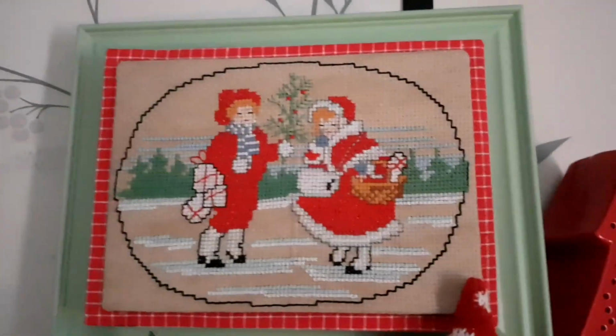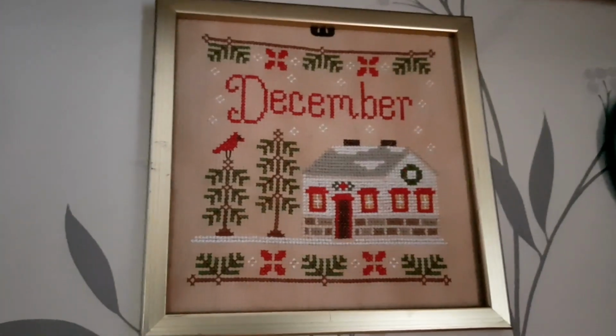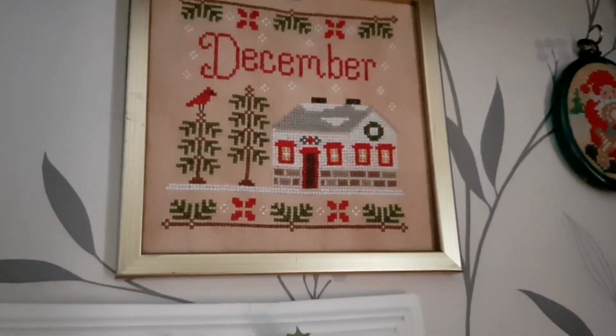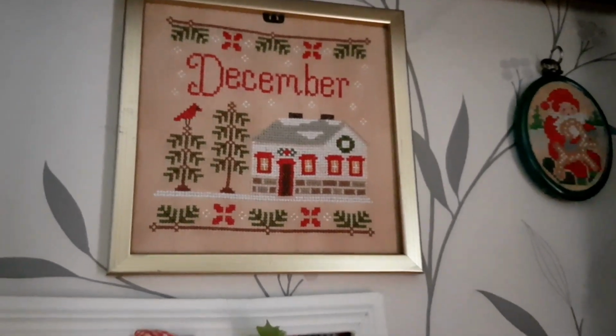And I don't have any cross stitch up here, but I have this that I really, really love. And I think that is so cute. I love the December Cottage by Country Cottage Needleworks, I want to say.